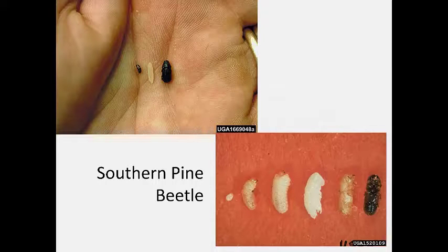Southern pine beetle. Scott's going to talk about southern pine beetle too, but here it is. This is southern pine beetle. This is a green and white. This is a black turpentine beetle. A lot of times what we see in lower parts of our pine tree stand is this black turpentine beetle. You can see it's pretty big, whereas southern pine beetle is much smaller. You can see this is what southern pine beetle looks like from egg to adult.